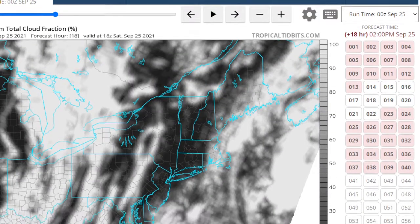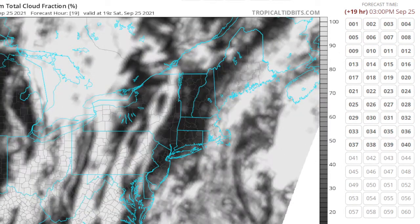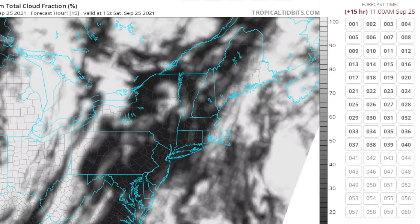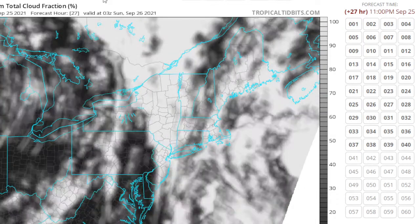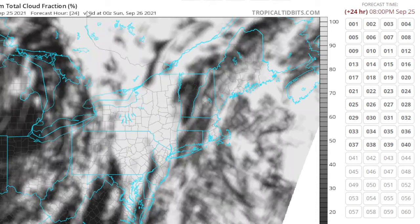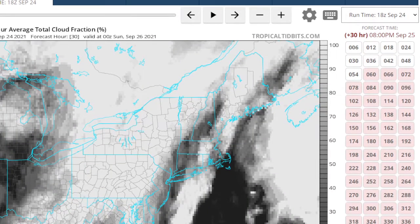And if we look at the NAM3, it has more in the way of clouds for your day tomorrow, more in the way of lower clouds. Looks like lower or mid-level clouds. And then, again, that all gets kicked out on Sunday, and then we have a nice clear day. That is the NAM.